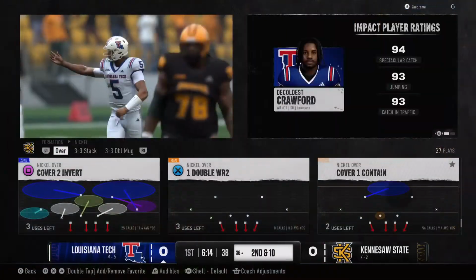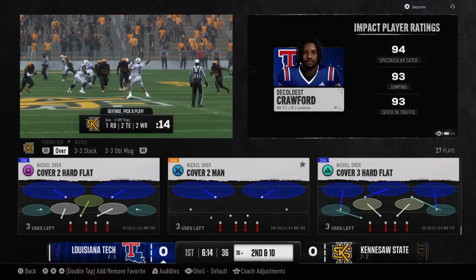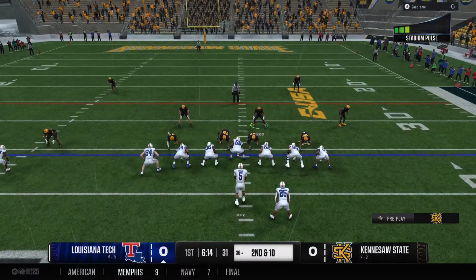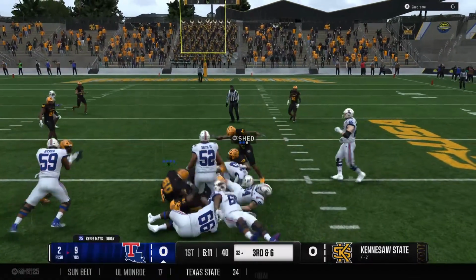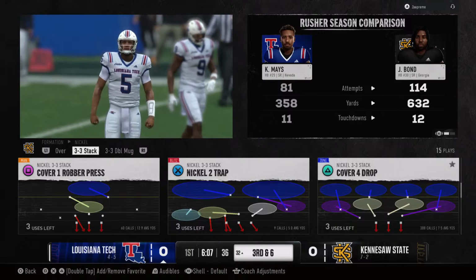Nice decision by the QB. Hey, man, if you're going to force incompletions when the QB's thrown to the tight end, you better be physical. Nice job with the hit, forcing that incompletion. They'll go back to work after the incompletion. Here's 2nd and 10 from the 36. Give to the back. Little too soft in that run defense. He picks up 4 to the 32.